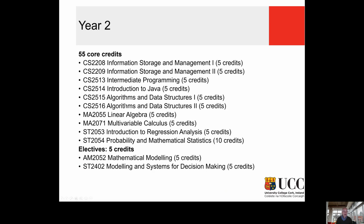So year 2 has a similar structure. There's going to be 55 core credits and 5 electives. And as I said, for the electives, once you start with a sequence, either mathematical modeling or operations research, decision making, you will probably continue that.